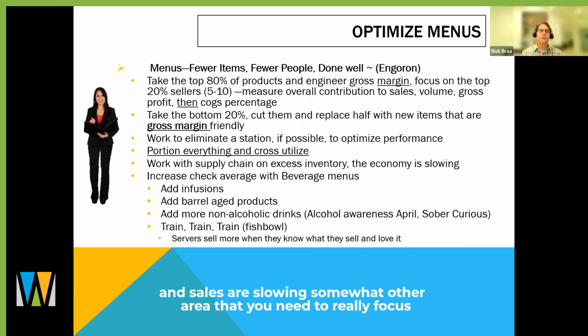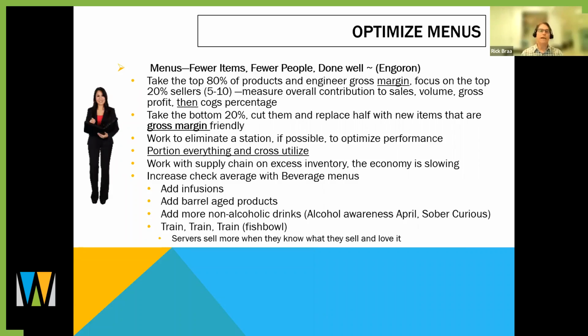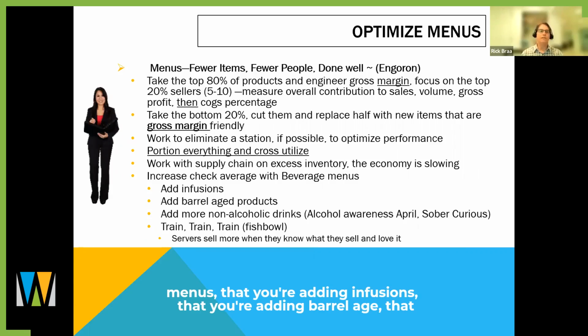Another area that you need to really focus on is increasing check average, and this is kind of a repeat from last session. Make sure that you're watching your beverage menus, that you're adding infusions, that you're adding barrel aged, that you're doing more non-alcoholic drinks because they're becoming popular, and then train.